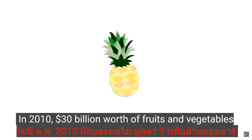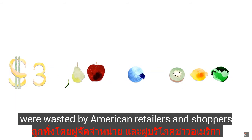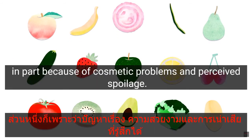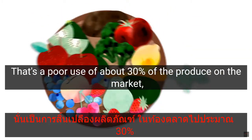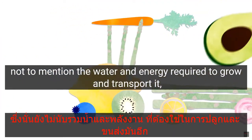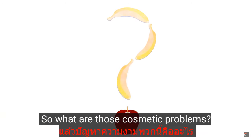In 2010, $30 billion worth of fruits and vegetables were wasted by American retailers and shoppers, in part because of cosmetic problems and perceived spoilage. That's a poor use of about 30% of the produce on the market, not to mention the water and energy required to grow and transport it, and the landfill space getting used up by rotting fruit. So what are those cosmetic problems?